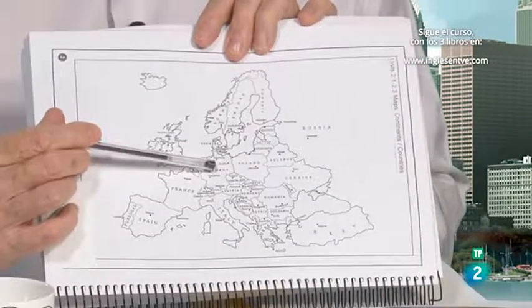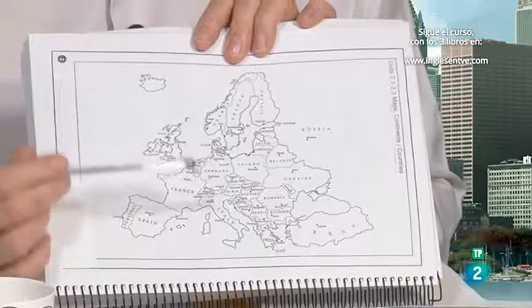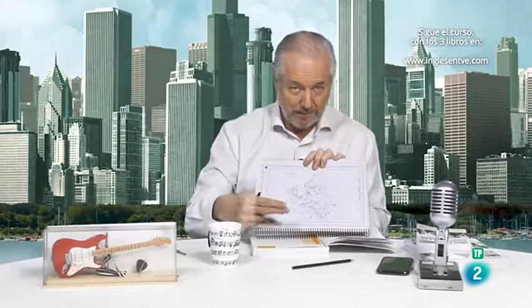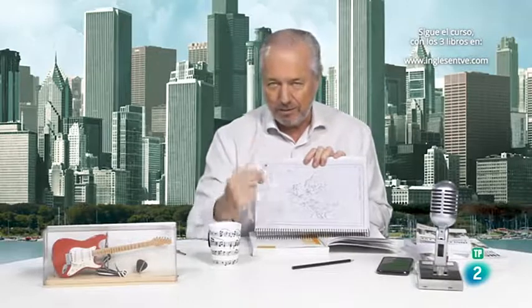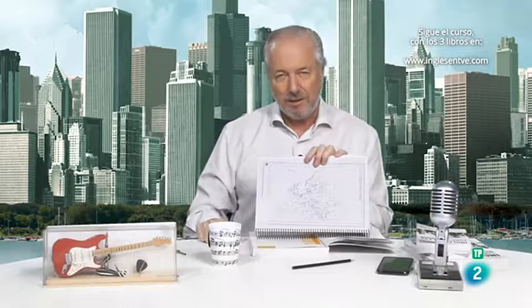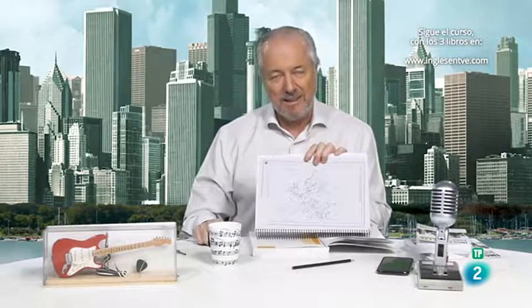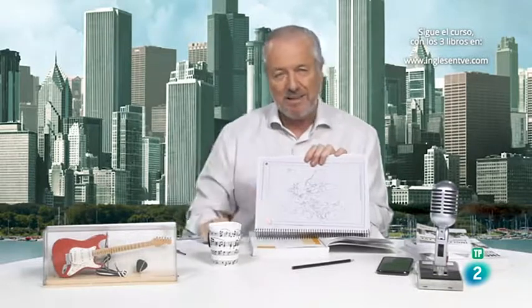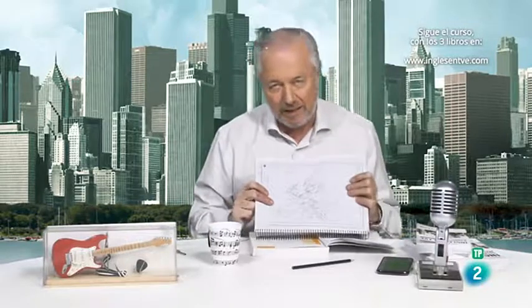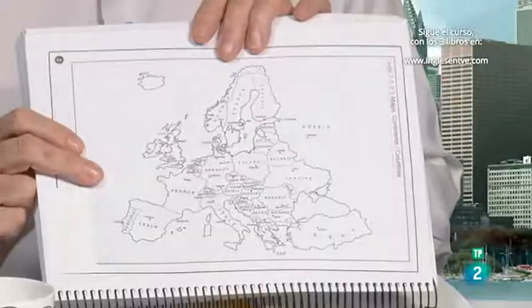Europe is a continent. Asia is a continent too. Africa is a continent too. T-O-O, too is también. North America is a continent too. South America is a continent too. Antarctica is a continent too. And finally, Oceania, Australia, is a continent too.